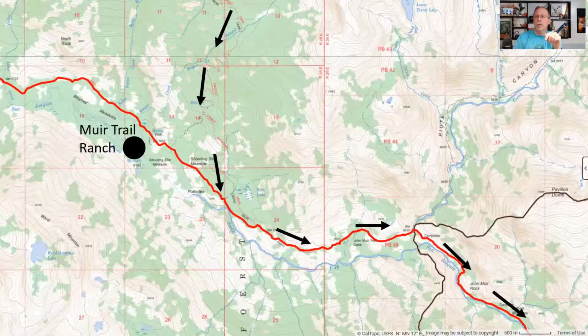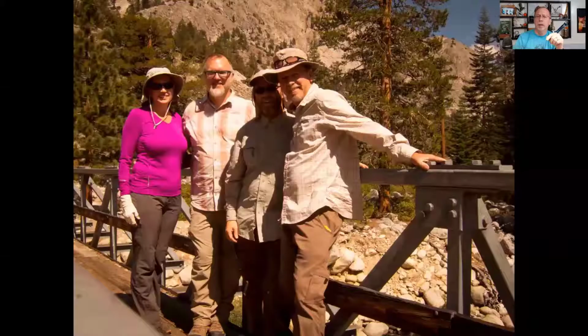As you get closer to crossing the river, you are going to cross Paiute Creek first, before you cross the San Joaquin, which isn't for quite some time. You cross Paiute Creek, and there's a really cool bridge there. Bridges are always a great place to take a picture. So this is crossing that, and then you'll be on the right side of the South Fork of the San Joaquin River.